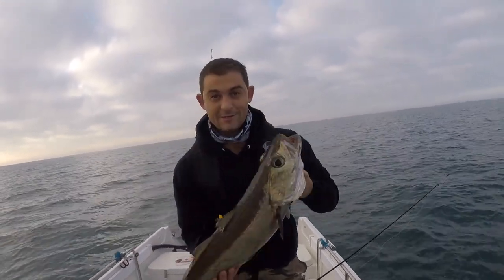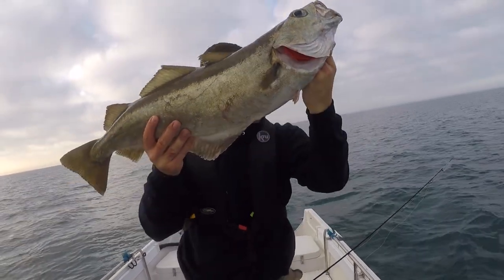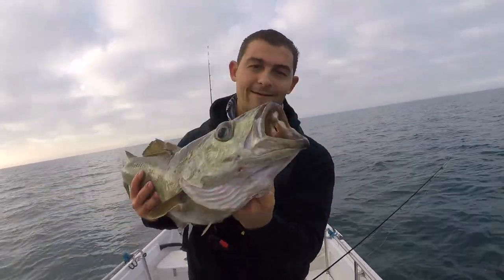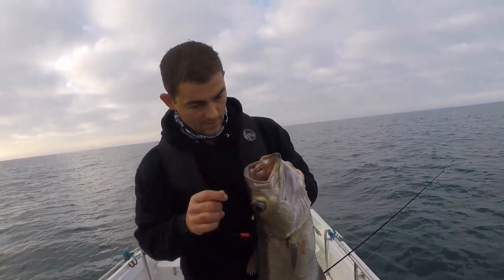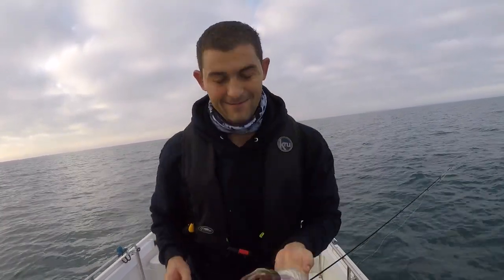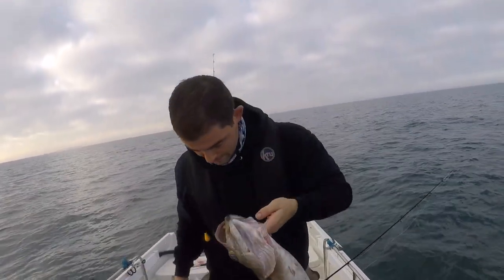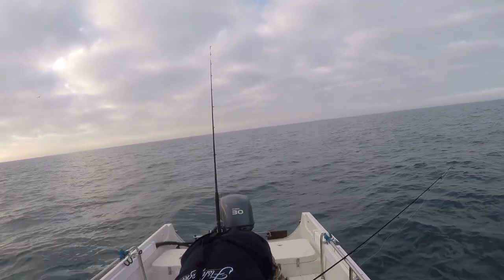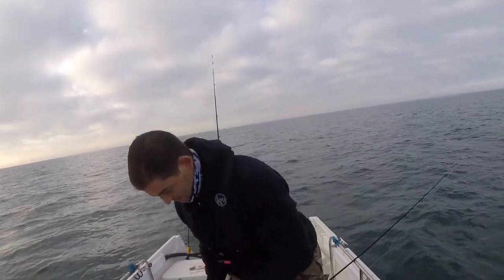The real monster is that. What a cracking pollock. What size is that mouth? Now you can't see because the hook's falling out. Tucked right in the corner of the mouth there where that hole is. There's a scar down his side.